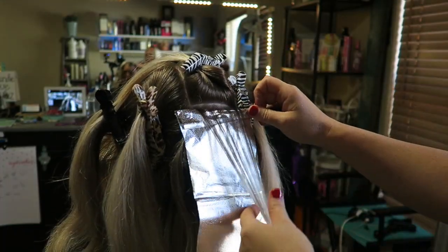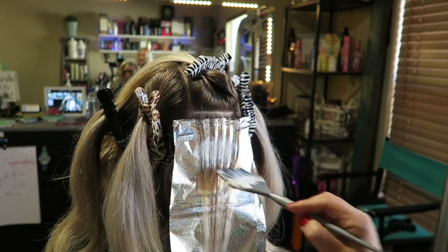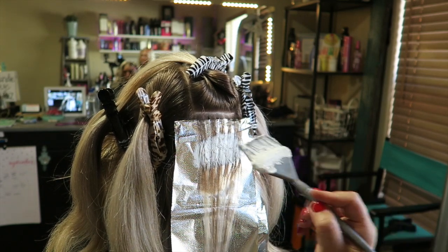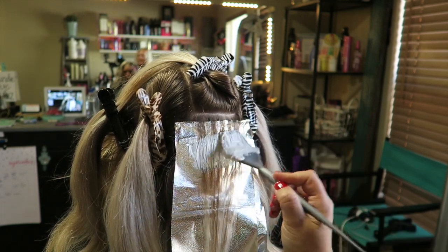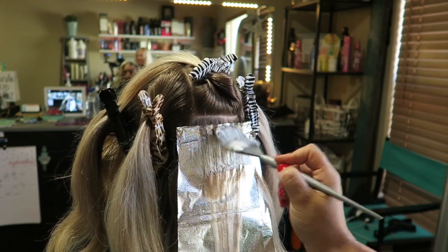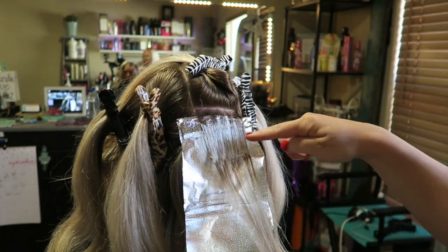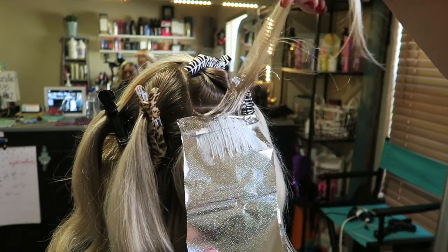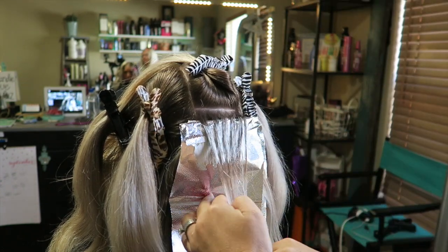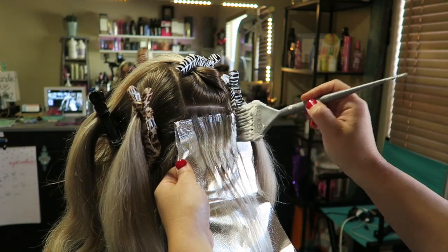Adding a foil, applying color. Remember, we're just placing. And the reason why I'm doing a foil in between as well is because I do want this on the underside of the hair. So if I'm picking this up, I'm pressing really hard right here and I'm saturating enough that if we pick it up, you can see that color that's underneath. That's exactly what I want to have happen. And just going a little bit higher, right at the roots, not touching the root.